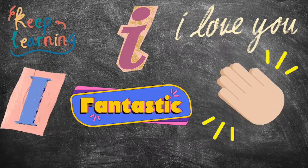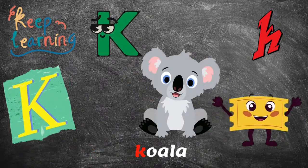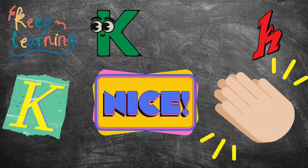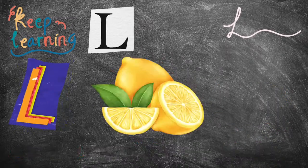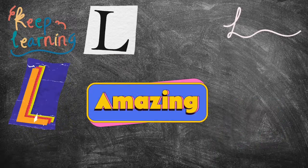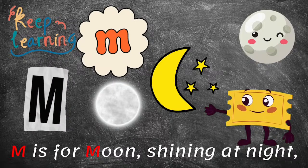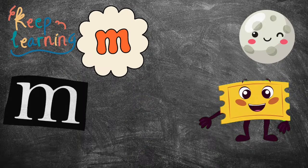Great job! K is for kite, flying high. Koala. Can you say the letter and examples? Great job! L is for lion, roaring in the sky. Lemon. Can you say the letter and examples? Great job! M is for moon, shining at night. Monkey.